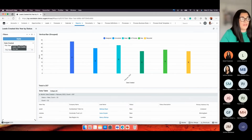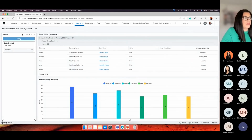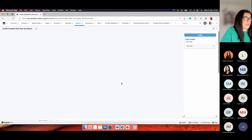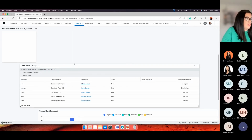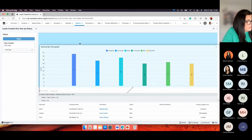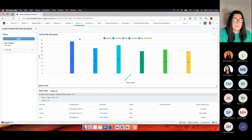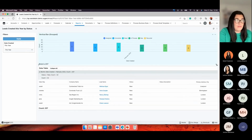Okay, so we kind of have three dashlets here now, and we can reorder these. So this is the customizable view. So we can put that over there and then put these over here. So you can chop and change how you want the reports to display. So I'm just going to go ahead and put that back up there. And I prefer the chart on the top there. Okay, and you can resize them. So you can have it very expanded or collapse it down.